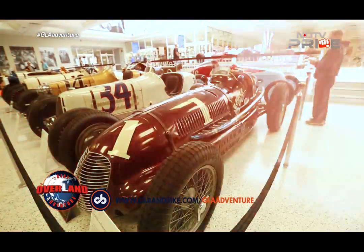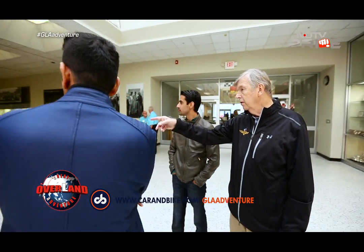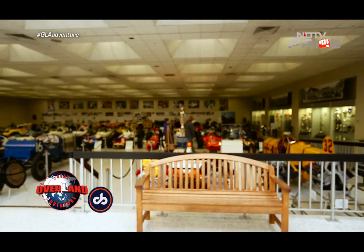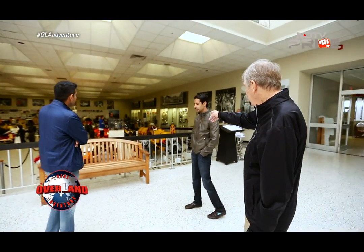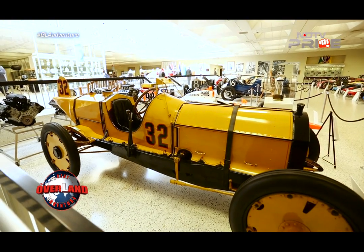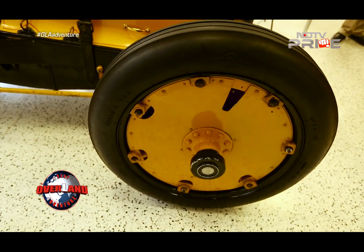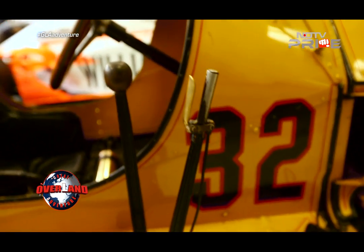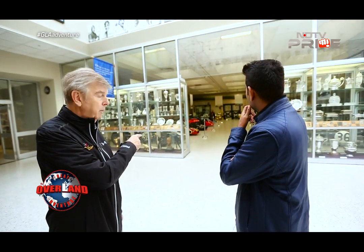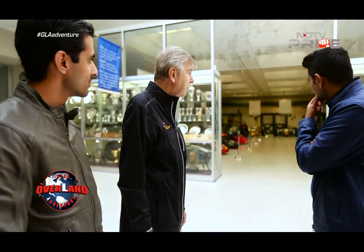There's actually 3 areas, and down on this level, most of these are Indianapolis 500 winning cars. Starting with the yellow one, which won the first 500-mile race in 1911. Wow. And then it goes all the way up through, I think, 1998 is the most recent winner that they have. And then in here, this is an exhibition which changes every few months. This whole area is a Dan Gurney tribute.